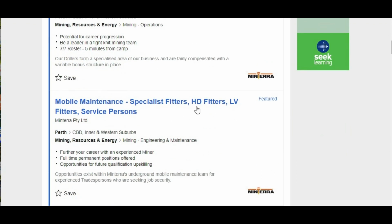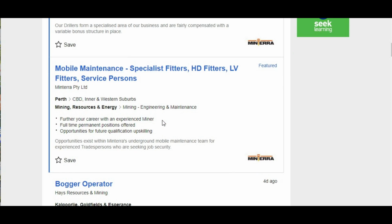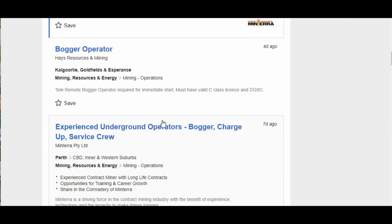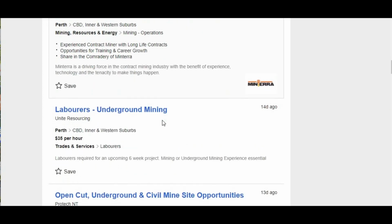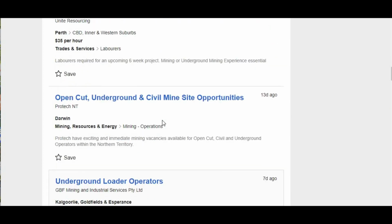Everybody in mining calls their maintenance people fitters or sparkies, depending on what you're doing, obviously. But yeah, that's what they're looking for. So you're looking for the fitter jobs, and they pay between $60 and $70 an hour at the moment, which is really good money, and the money's only going up.